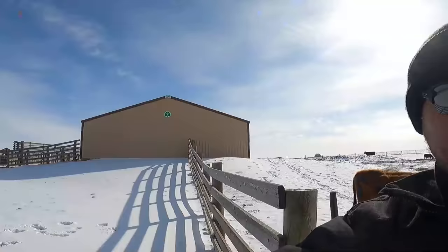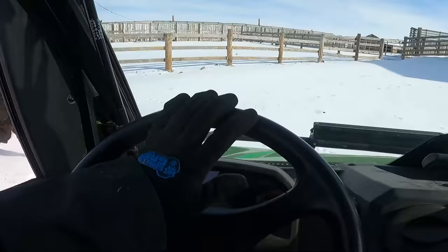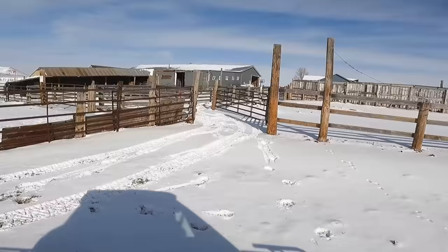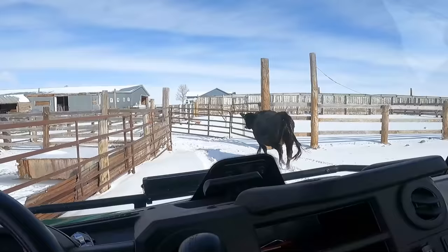We got her in. Next stop for her is up in the barn. She's kind of moving that way already. No, she's not. Come on, mama. Nope. Let's go. No, no, no. There you go. Good girl.